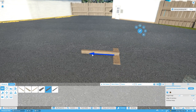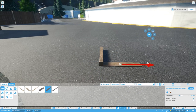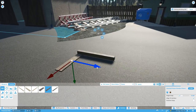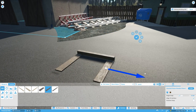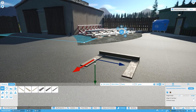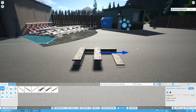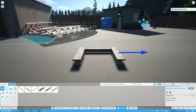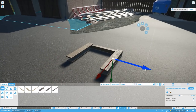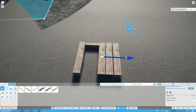So hopefully, this will tie itself all together pretty nicely. I think it will. There we go. And then we'll duplicate you up and across. Yeah. And then, how many of these we're going to get in? 4.